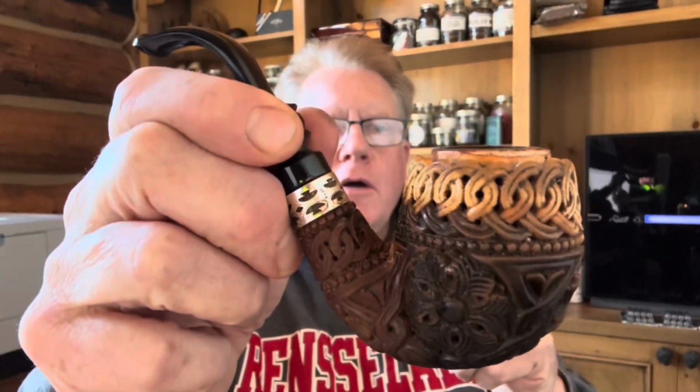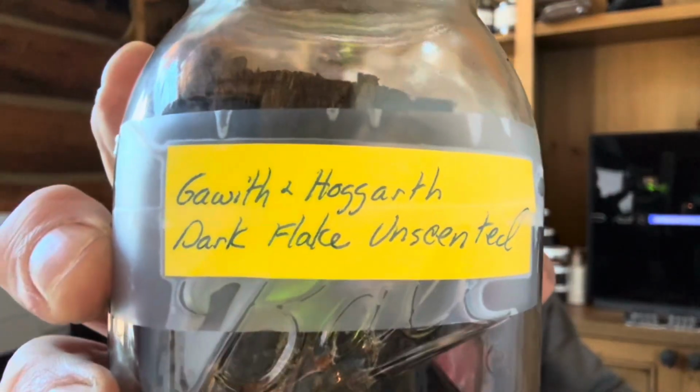This is Dave coming to you from the Wyoming house here in the office. No hat. Freshly showered. As always, I'm smoking the Wyoming Meerschaum, but what's in it is a little bit different today. Went with the dark flake unscented.